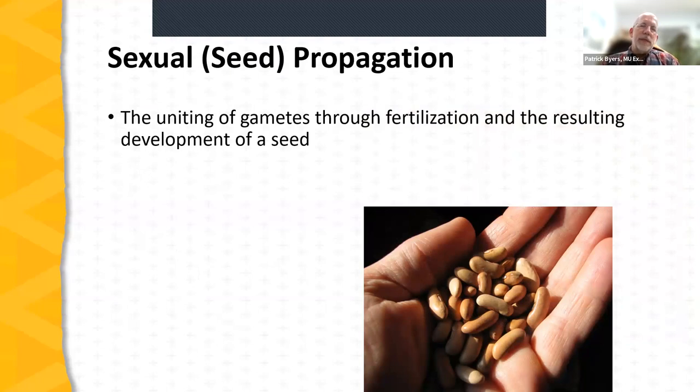So what is seed propagation? Well, seed propagation is analogous to sexual propagation. There is a uniting of gametes from a male and female parent in the process of seed propagation. This uniting of gametes results in fertilization. Once we have fertilization, we now have the basis of a viable seed, and if the process continues, the result will be the development of a seed.